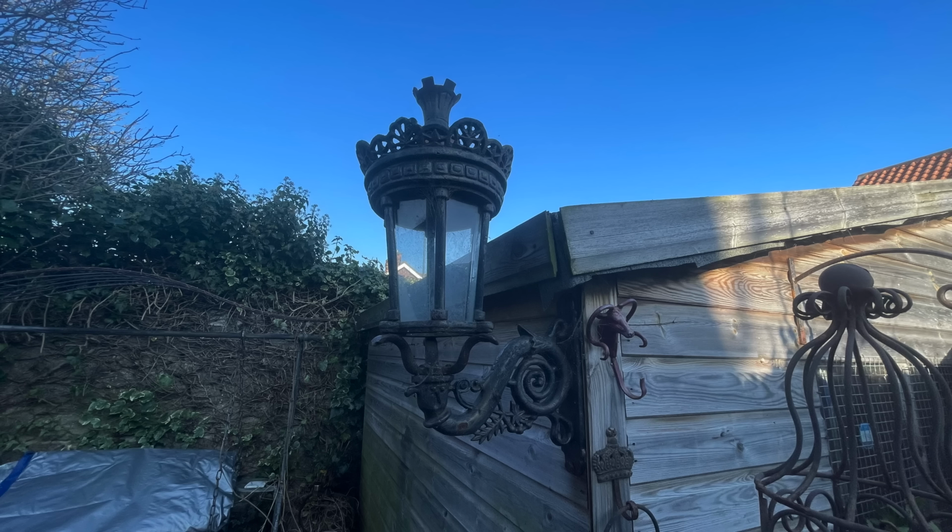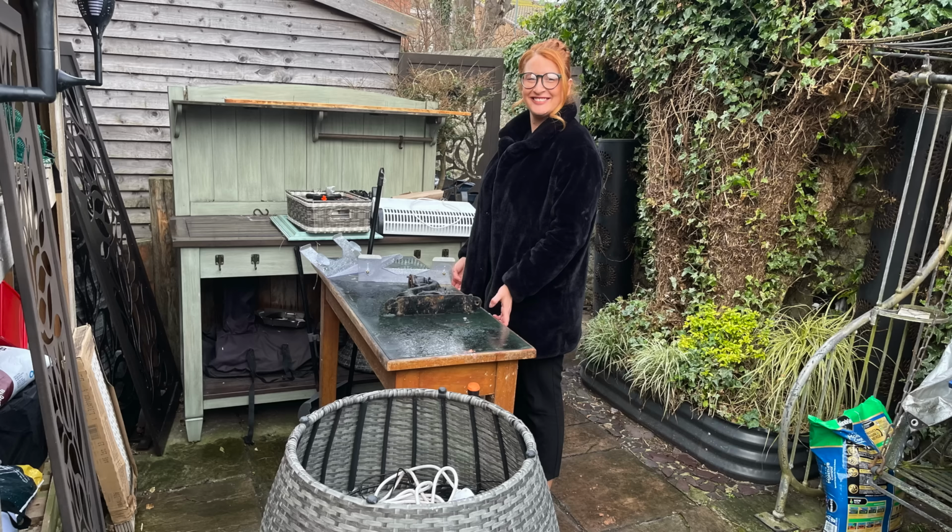This thing comes up to my waist, and it was so heavy to take off. You wouldn't believe. I even had to rope in my daughter for this bench. Now this bench, you can see my daughter holding, is an old post office shop where they used to count the stamps and everything like that.